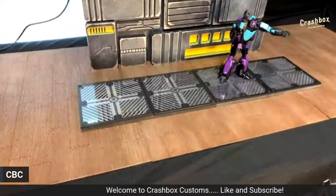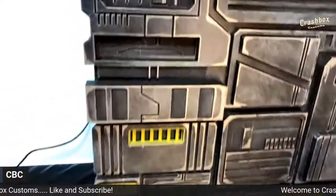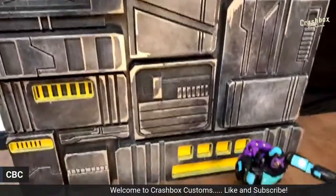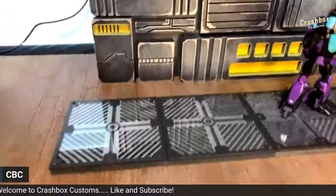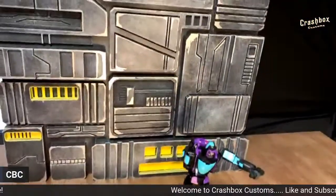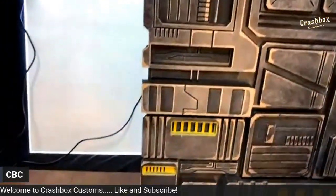Wow, that's cool. So this is some stuff we've been working on that we hope to have available in the pretty near future in some configuration. But let us know if this is something you'd be interested in. This would work good with Transformers, G.I. Joe, Marvel Legends. What else? Cosmic Legions, maybe. And let me know what you think about the paint job. It's the first time I've ever done anything like cell shading. I think it looks pretty cool.